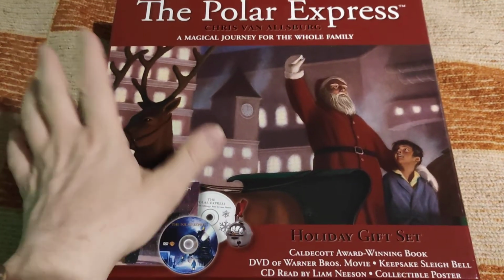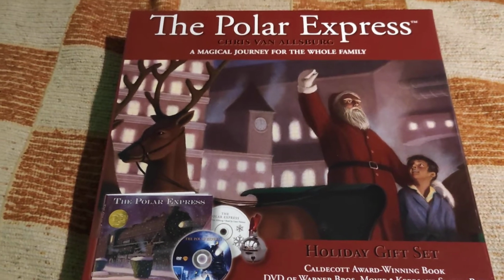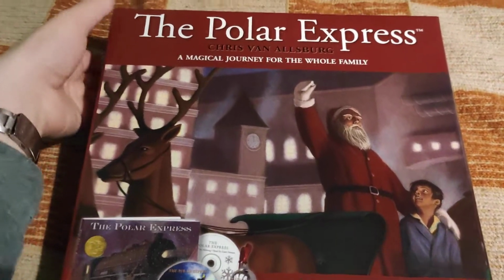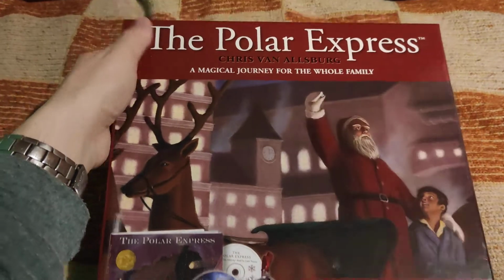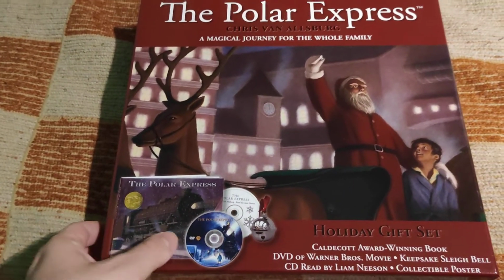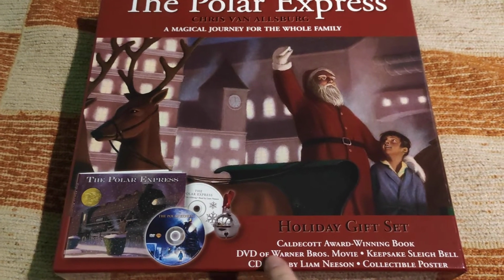Today, The Polar Express, this movie from famous director Robert Zemeckis. In this big and beautiful collector's edition, a magical journey for the whole family from the US. Here's a little list of what's inside: a holiday gift set.